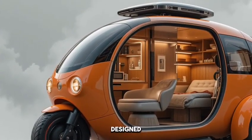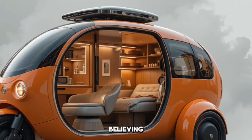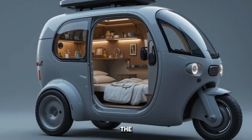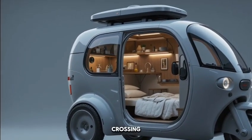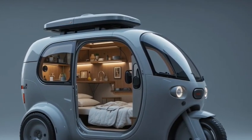Built for the bold, designed for the dreamers, this 2026 tricycle RV comes with a futuristic aluminum alloy frame that keeps it incredibly lightweight yet strong enough to handle any journey. And powered by a state-of-the-art electric motor, it offers you not just a smooth ride but a completely emission-free one. Imagine crossing the countryside with no engine roar, just the quiet hum of the future beneath you.